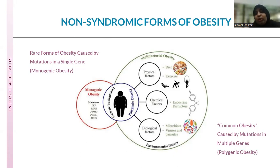So here, not only the genetic variations, these genetic variations also interact with the environmental factors, which may be physical factors or chemical factors or other biological factors. When all of these interact with multiple genetic variations put together, it leads to polygenic obesity. And here, monogenic obesity is rare, whereas polygenic obesity is more common in the population, which is where, as Dr. Kennedy was saying, it gives us a scope for intervention.